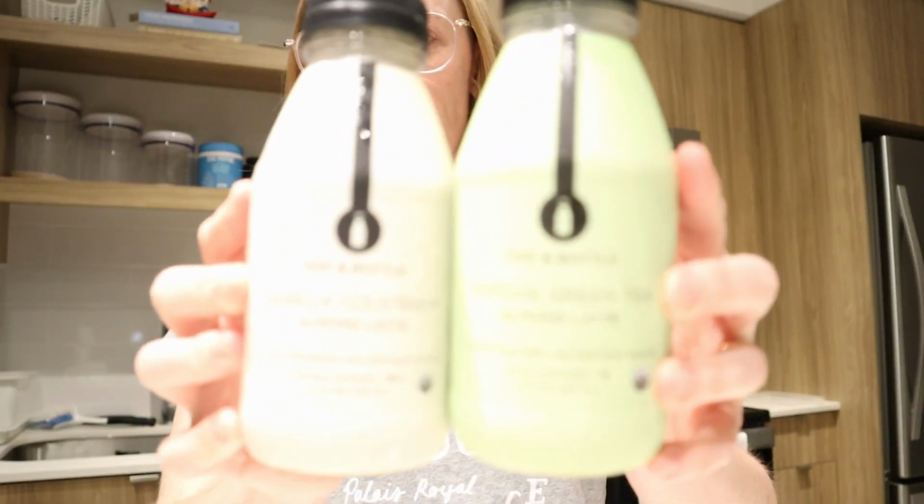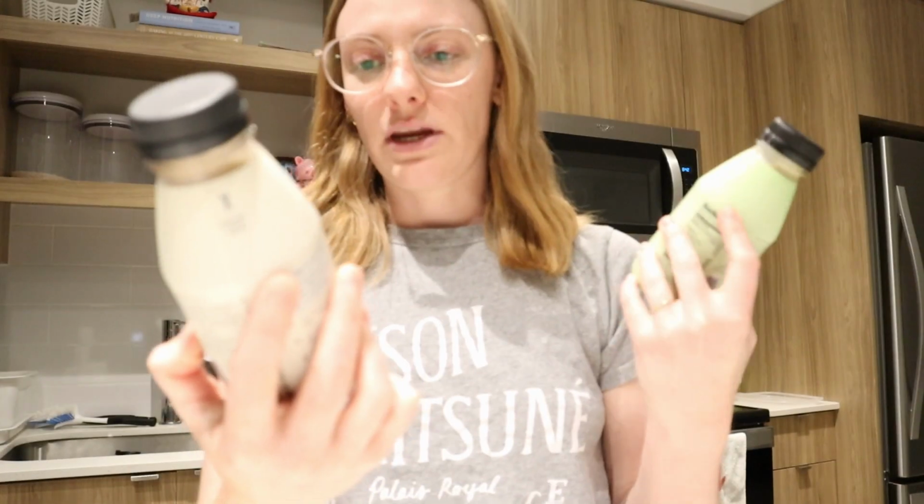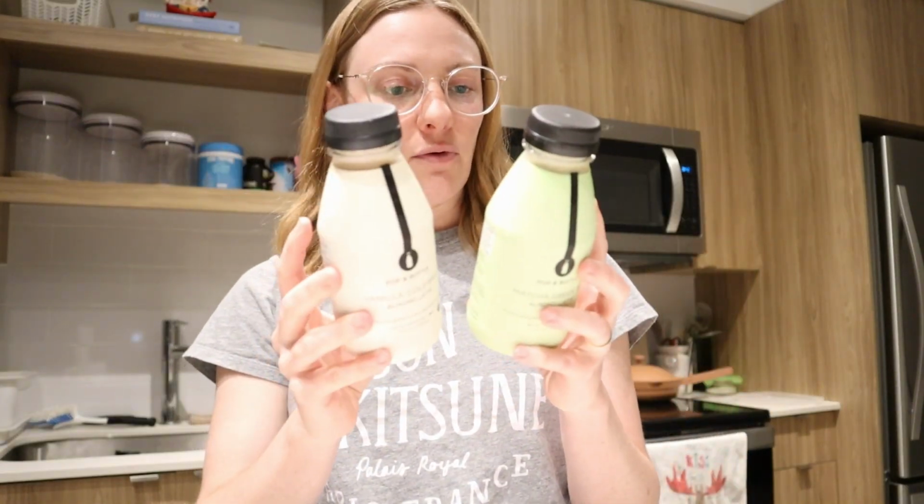I also got these two drinks. One is matcha and one is vanilla cold brew almond latte. I've never tried it before. They are, let's see, vegan, fair trade, non-GMO, no gluten, and women founded. So excited to give these a shot.